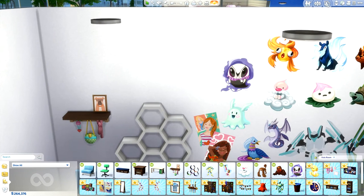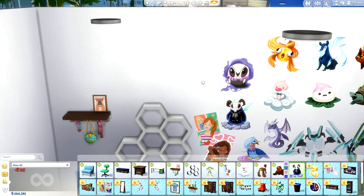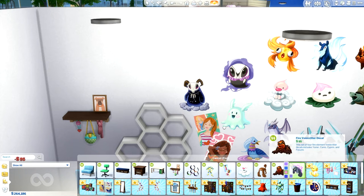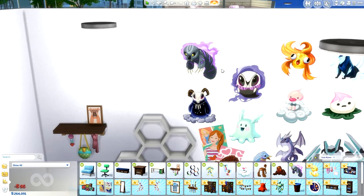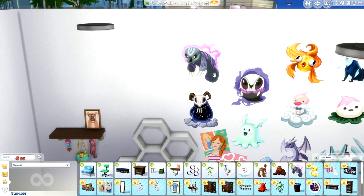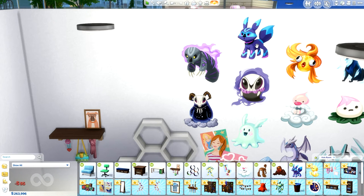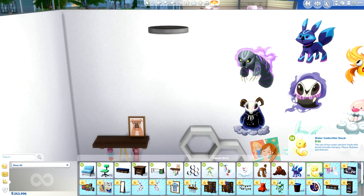These must be the originals. Little ghost looking thing. Another little spirit cloud walker goat horn guy. Alright, so yeah, these ones. This is like a manatee ghost on fire? I don't know. I don't know how to explain it. This one is adorable though. This is adorable.